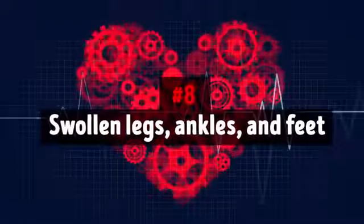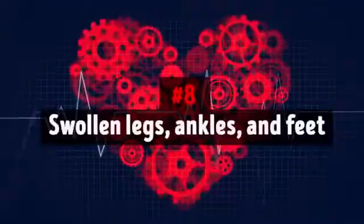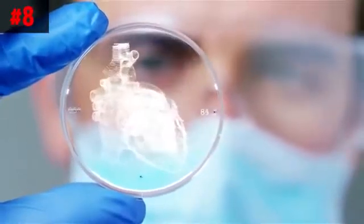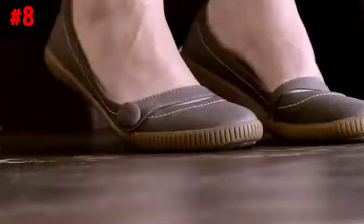8. Swollen legs, ankles, and feet. When your heart isn't pumping enough blood through the body, fluid from your blood vessels leaks into surrounding tissues. Your lower extremities are the most affected simply due to gravity.